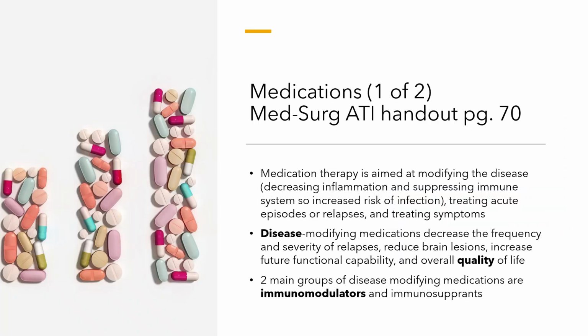Medication therapy is aimed at modifying the disease, so decreasing the inflammation and suppressing the immune system, so there's an increased risk of infection. It's also aimed at treating acute episodes or relapses and treating symptoms. Disease-modifying medications decrease the frequency and severity of relapses, reduce brain lesions, increase future functional capability, and the overall quality of life. There are two main groups of disease-modifying medications: immunomodulators and immunosuppressants.